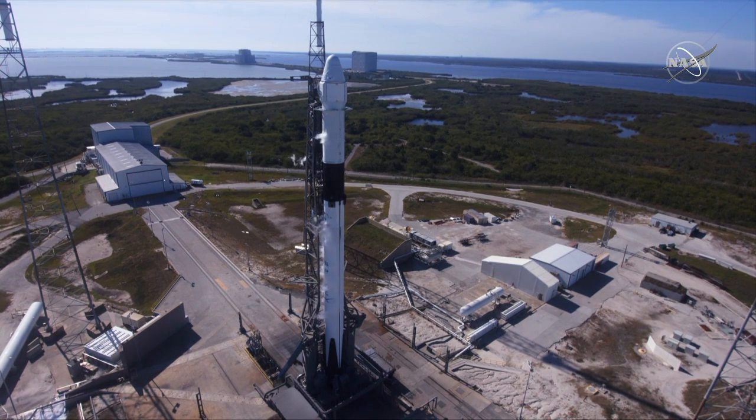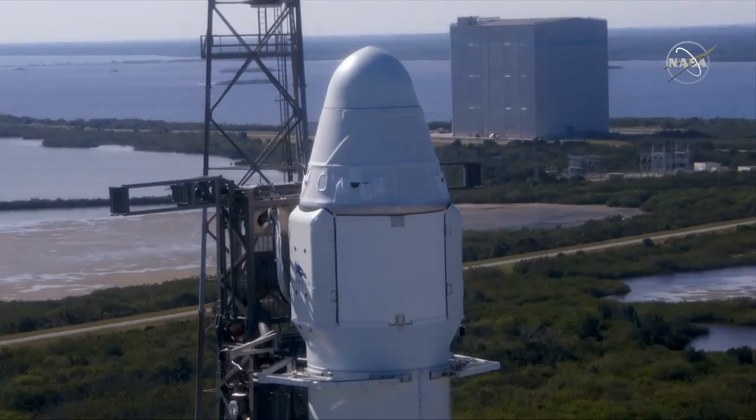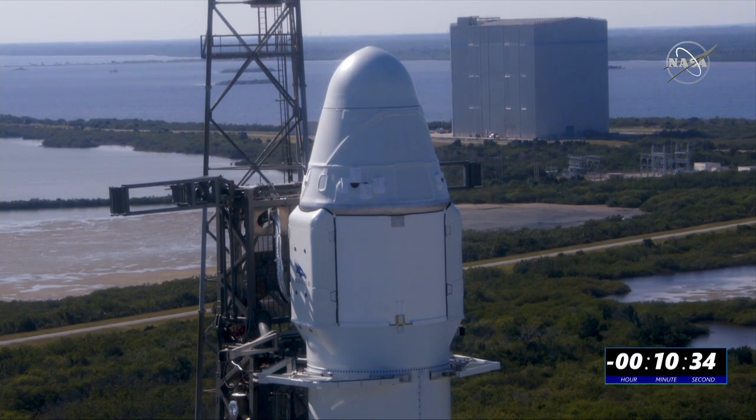I want to touch on that Dragon in particular, its capacity. You saw some of those great stats from Dan as far as the amount of things that are going up, the weight there. But volume-wise, the Dragon can carry about 25 cubic meters of things: research, materials, supplies, resources. It's about 11 cubic meters in the capsule itself and 14 in the trunk. The trunk there is the cylindrical portion where you see the actual Dragon logo there on the side of the spacecraft.